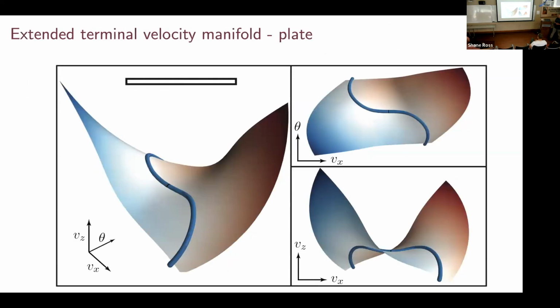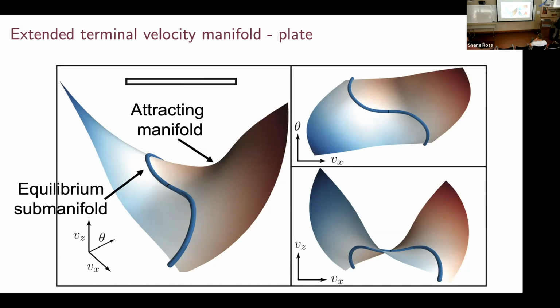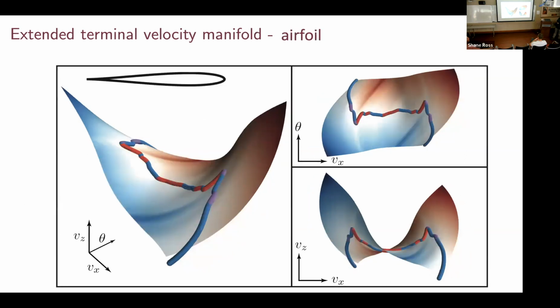So if we now stitch together all of the terminal velocities for each value of theta, we get this surface. So this is showing different views of the surface, and along that surface, we call that an attracting manifold. And then we've got this equilibrium submanifold embedded in it. So everything will quickly go to this attracting manifold, and then it moves towards the equilibrium.